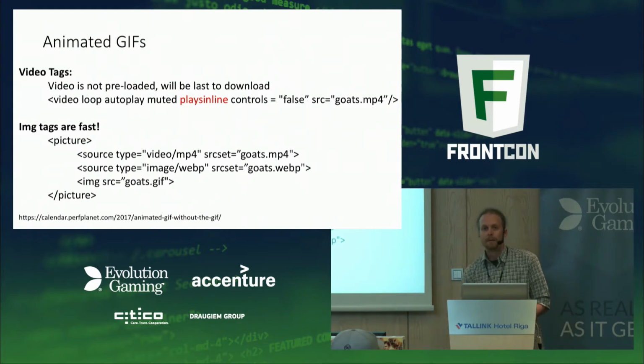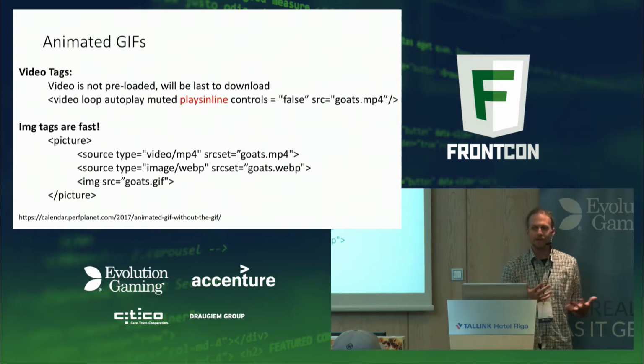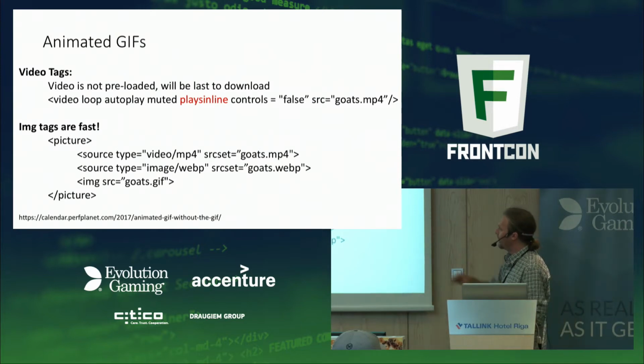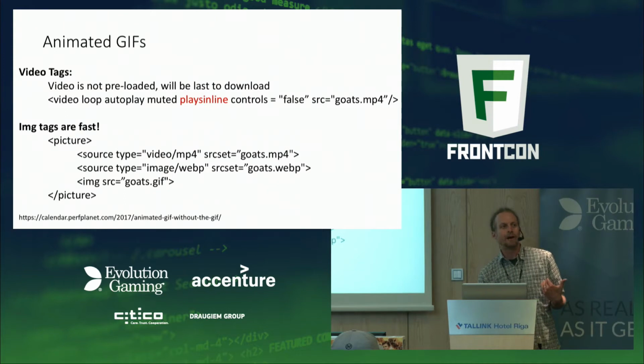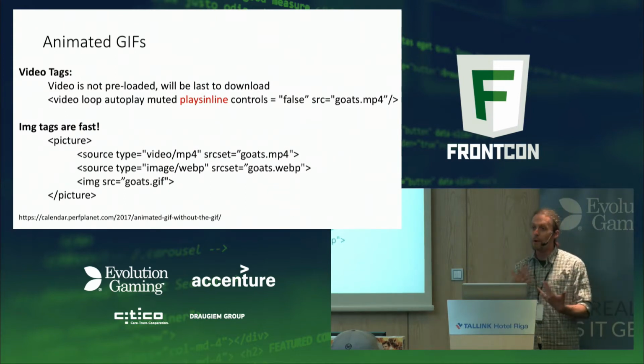Why muted? Because in Safari and Chrome, a video won't autoplay unless it's also muted. This is the save-your-ass feature in a meeting when you're browsing the internet, so it doesn't play the movie on the web page that you're looking at. Plays inline is to make it run in Safari, and then it'll play the movie. The problem with this is that videos are the last thing to download. It's the last thing that's loaded on a web page because they're big.